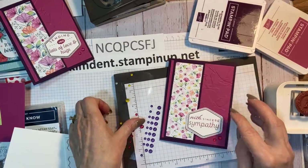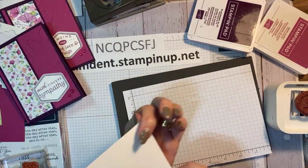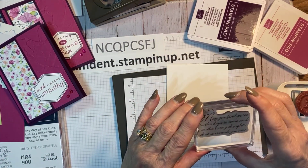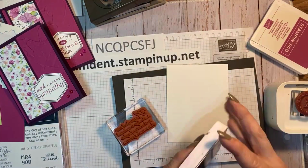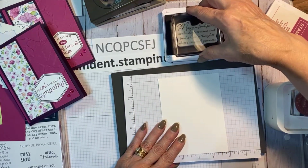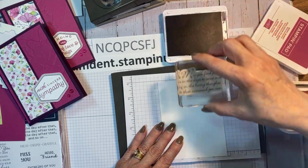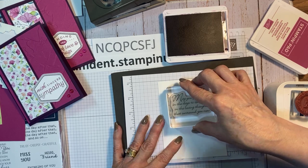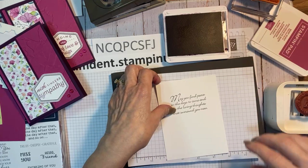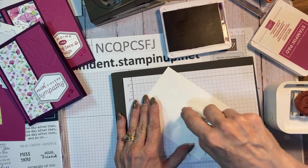So there's that. And then I'm going to show you for the inside, for my basic white, I'm going to bring in the May You Find Peace in the Days to Come and Loving Thoughts That Surround You Now. It's always nice when you have on hand the sympathy with Sincere Sympathy. I'm okay at writing, but sympathy notes are hard for me. So I love it when I have a stamp that says what I want to say. All I have to do is stamp it and then maybe put a short, you know, love Kim and Rick on the bottom of it.